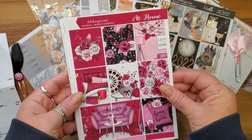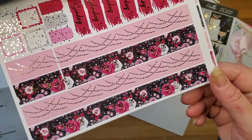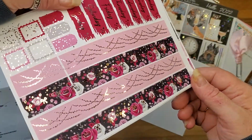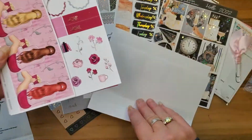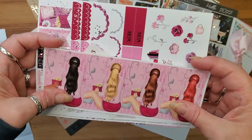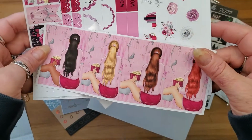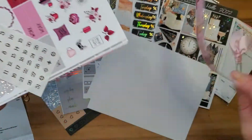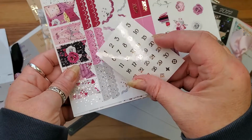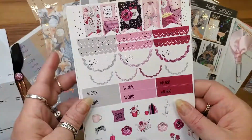Okay, this one's at home. I love the pinks. You got your washi, foiled bows, your days of the week, your layerings. You got your girls eating the popcorn. So cool. That reminds me of back in the day during sports with the girls. Rose gold date numbers. Whoops.